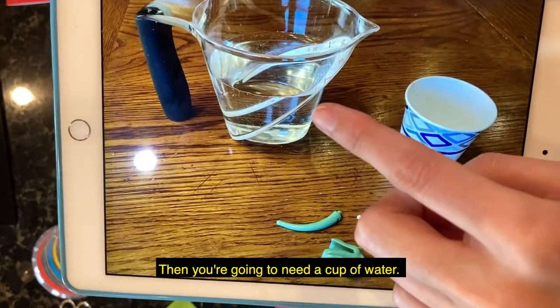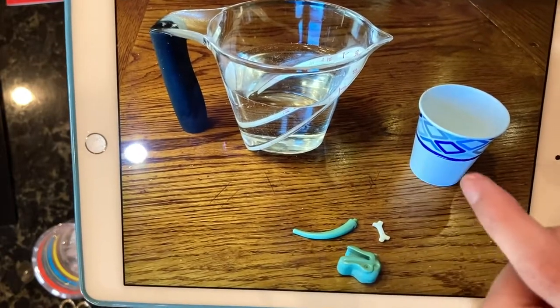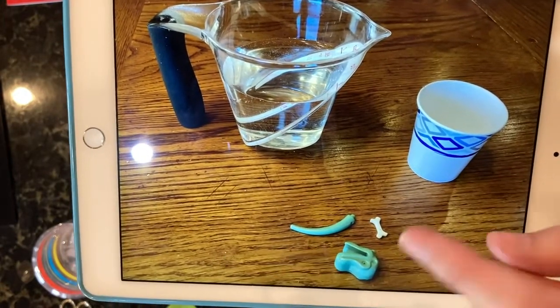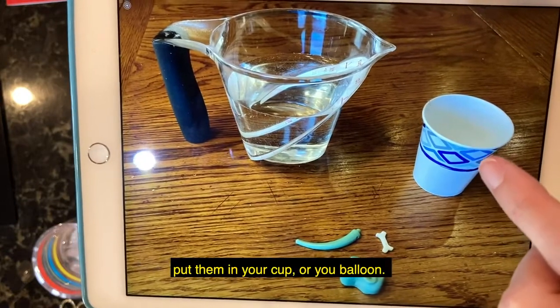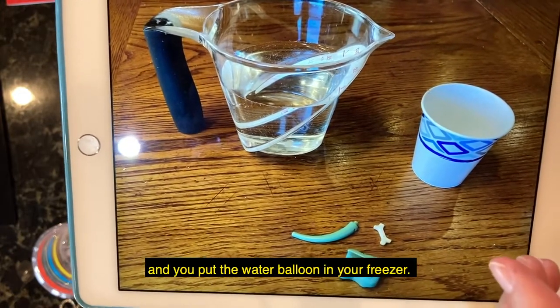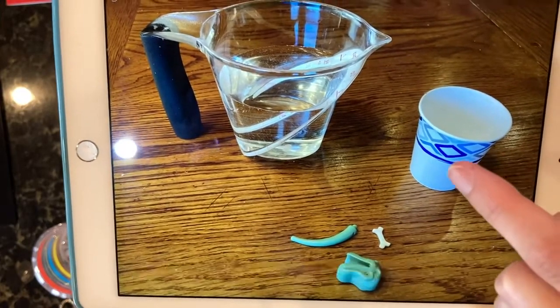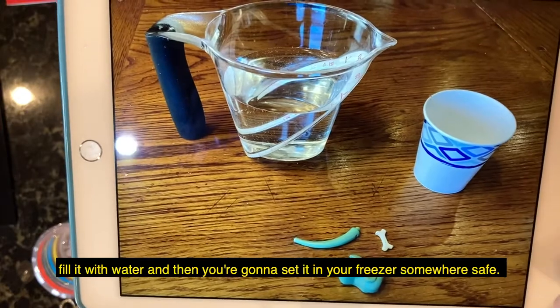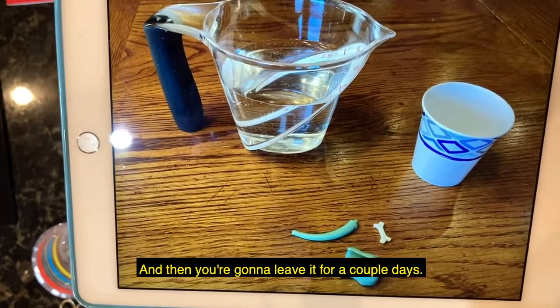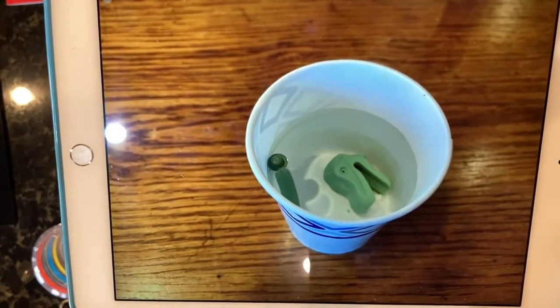Then you're going to need a cup of water. So what you're going to do is take the water and your treasure. Put them in your cup or your balloon. If you have a balloon, you'd tie it off and you would put the water balloon in your freezer. If you have a cup, you put your treasure in the cup, fill it with water, and then you're gonna set it in your freezer somewhere safe. And then you're gonna leave it for a couple of days, just looking like this.